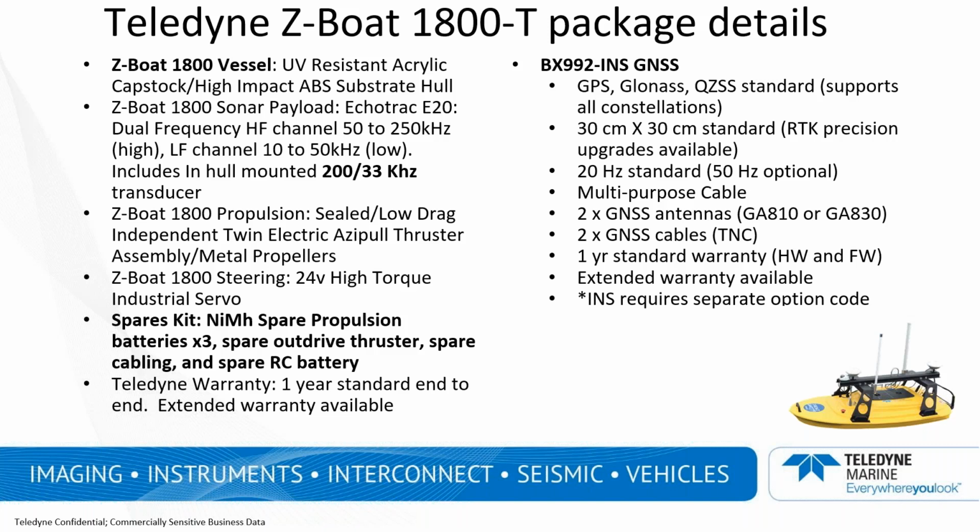And again, everything that we sell is backed by a full 1 year warranty. So if anything happens to the boat, that's our fault, I'll put it that way, because I've seen folks do some interesting things. We will completely cover it. And so, Jonathan, would you like to take a bit to talk about the hardware?